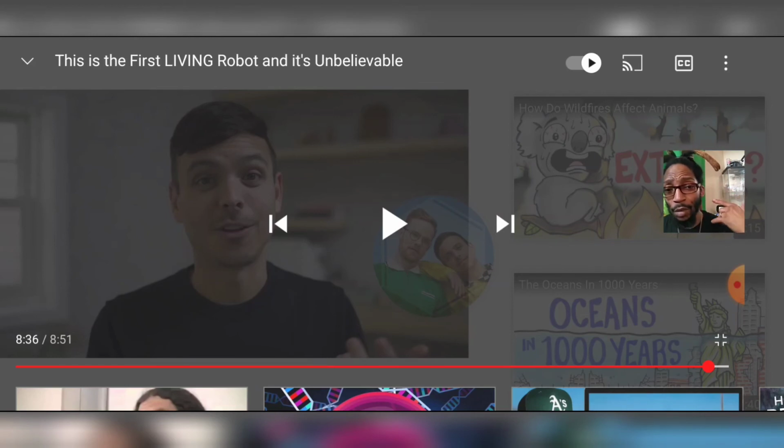Them xenobots can be used for, I know many ways they can be used for biological warfare, you feel me? Take over a little country real quick.